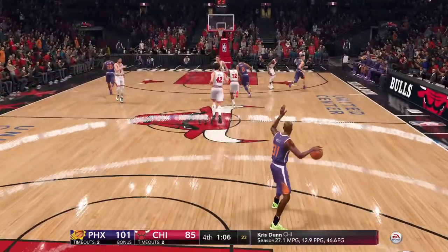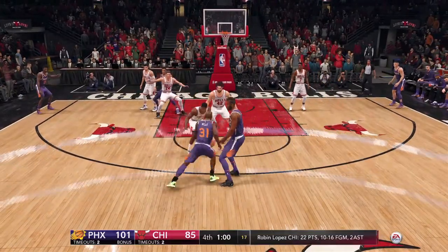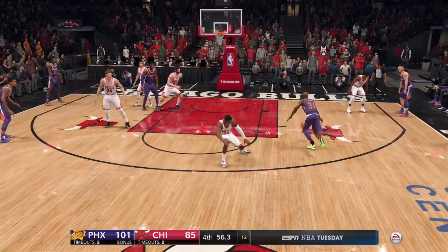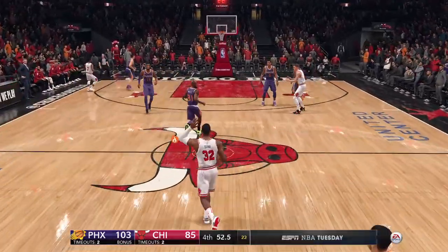And sometimes being too open makes it harder to make. Right there wasn't the case. No hesitation. Easy two-point jump shot. And he shakes the defender, throws it down in his face with authority. That's a 12-4 run for the Suns.